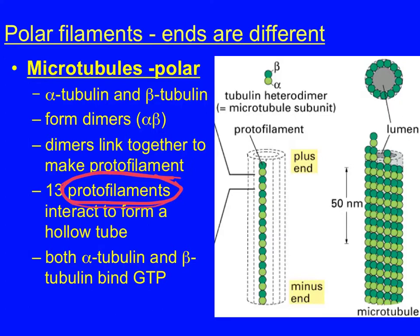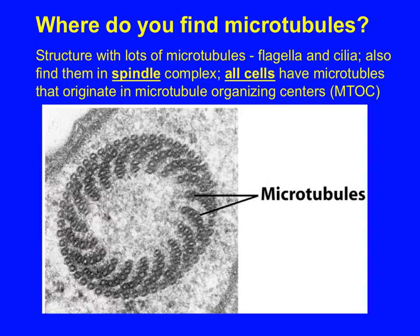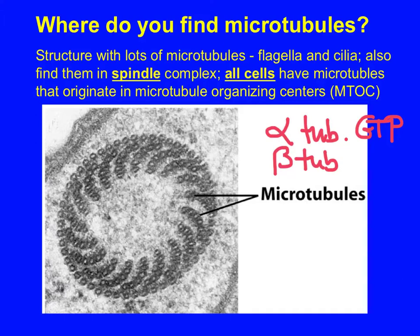All right, well, so these filaments are going to bind to GTP, and they do it in a particular way. The alpha tubulin is always bound to GTP, and the beta tubulin can actually cycle between GTP and GDP. What that means is the alpha tubulin protects that GTP and doesn't let it be hydrolyzed. So that GTP is now in a pocket that it can't be, the phosphate can't be cleaved off. That's weird.